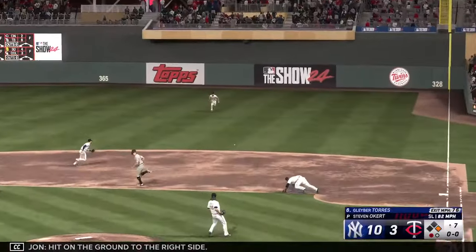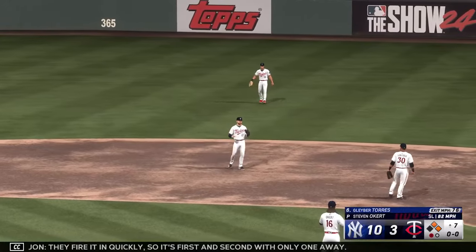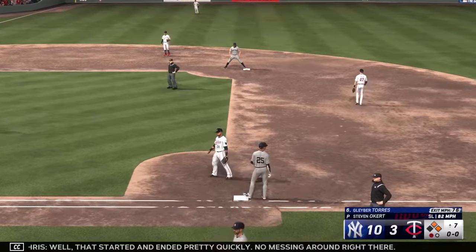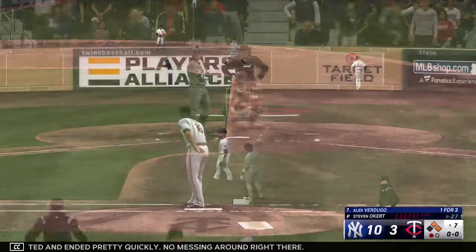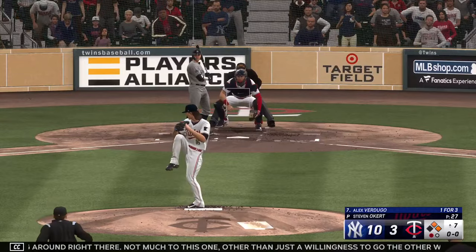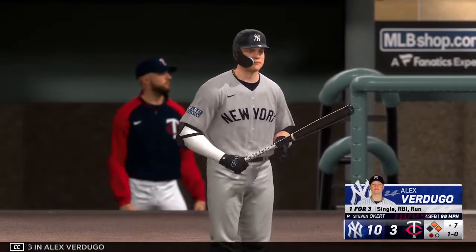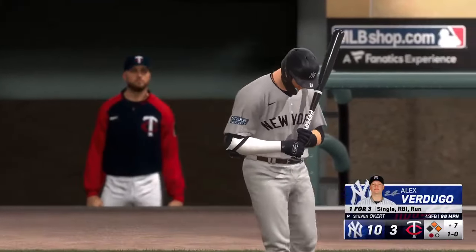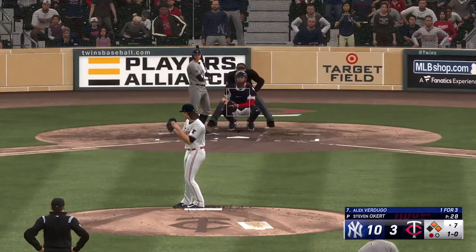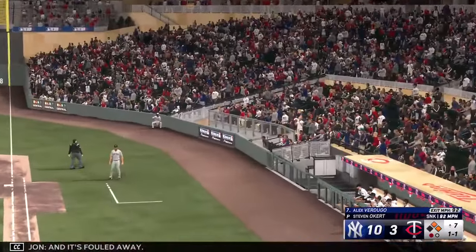Hit on the ground to the right side. And it finds its way through for a hit. They fired in quickly, so it's first and second with only one away. Well, that started and ended pretty quickly. No messing around right there. Not much to this one other than just a willingness to go the other way and put the ball in play. That's a team at bat right there. Nice job of staying back and letting the ball get deep. Stepping in, Alex Verdugo. One ball, no strikes. And it's fouled away.